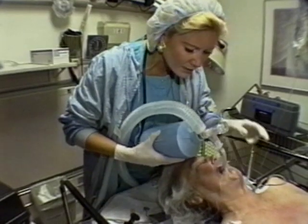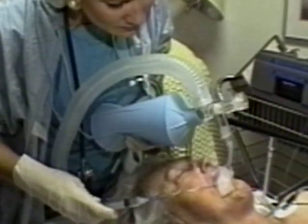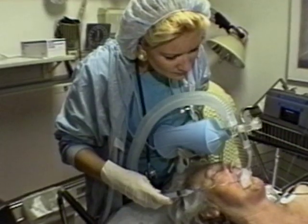Have the patient take a deep breath. I want you to take a real deep breath for me again. Deep breath in. Or assist the patient manually to take a deep breath. Deflate the cuff and remove it quickly.